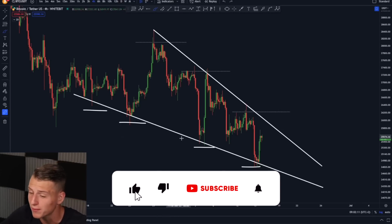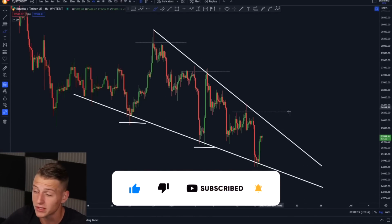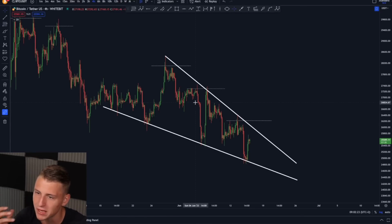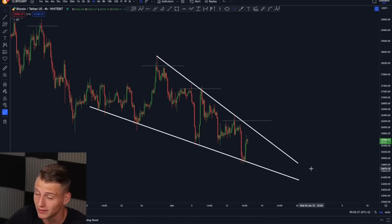As soon as we do break below the downward sloping support line, there's of course big danger for Bitcoin, but as soon as we do break above the top side of resistance, we could see a big breakout, because if this falling wedge pattern breaks out, we could start to see a big move happening for Bitcoin. So I'm going to be paying attention to these levels right here. We have to be a little bit more patient to see this one breaking out.